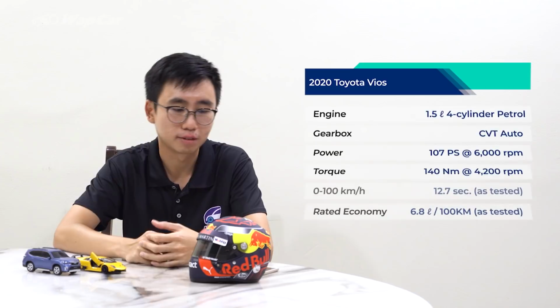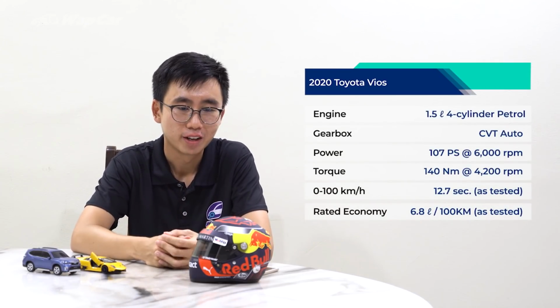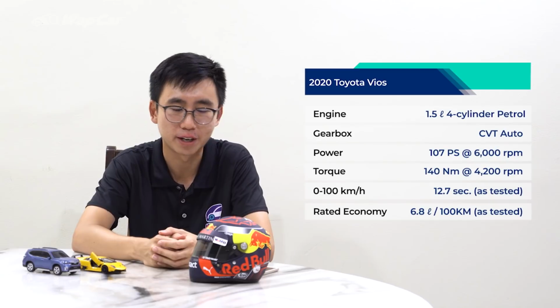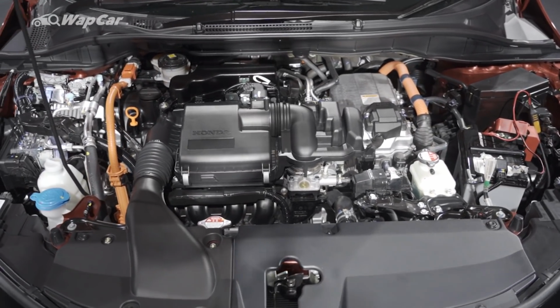The Toyota Vios, well, there's nothing much to say about it. 1.5 litre, 4-cylinder, naturally aspirated dual VVT-i petrol engine, 107 horsepower, 140 Newton meters of torque, paired to a CVT automatic. Yeah, it's not very exciting. So yeah, powertrain definitely in favor of the Honda City.